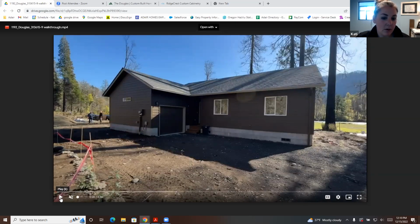Otherwise, I'll talk about what we're seeing and pause as we go. But right away, before we hit play, you'll see this extended stem wall here. In our jurisdiction, if you're building in a flood zone, you get what's called a flood certificate, and that certificate calls out exactly that the first finished floor needs to be at this elevation. So we quoted and designed according to the flood certificates that the customer provided.